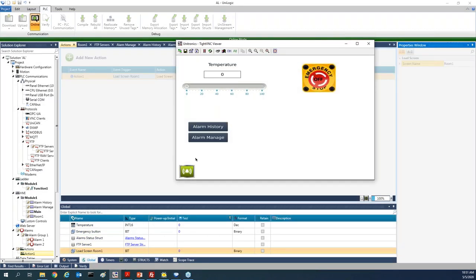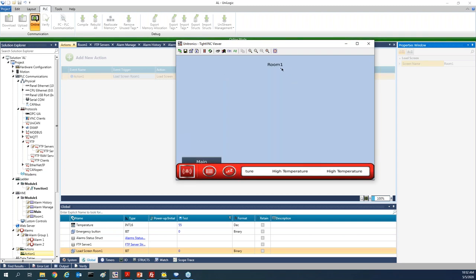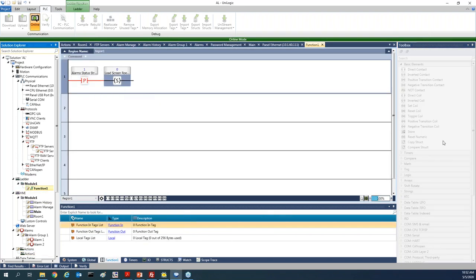Okay, so in general, right now, what we expect to see is that when the temperature alarm is triggered, the screen will be changed automatically to room one. So I will set the alarm temperature to 55, we wait 5 seconds, and you can see room one was loaded automatically. So again, as I said, you can use this bit here to do whatever logic you want.